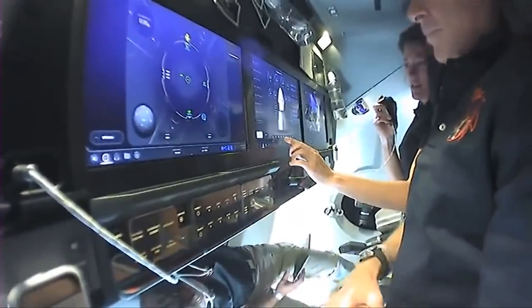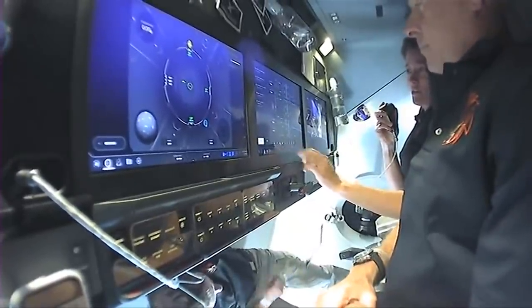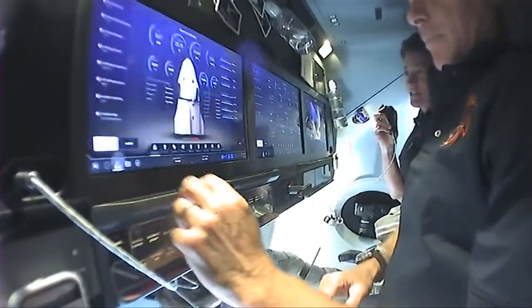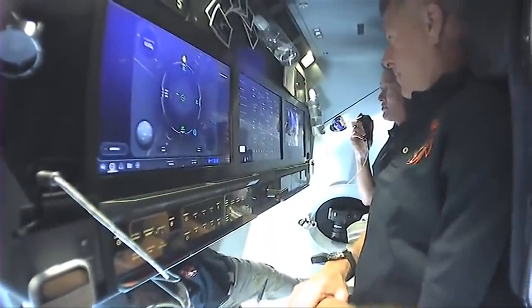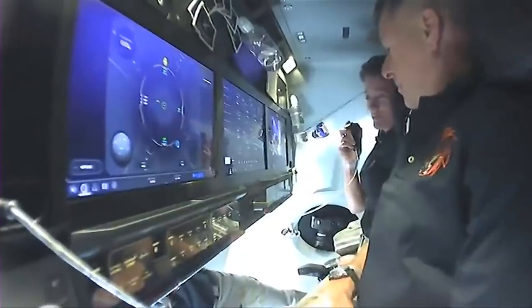It's pretty neat to see the touch screens and all the different facilities that they have. We can bring up different systems pages while we're working through the different activities. So those are something neat to see. Rather than the old-timey steam gauges, we have these pretty cool touch screens that we can use.